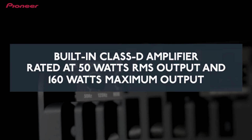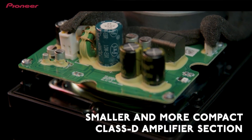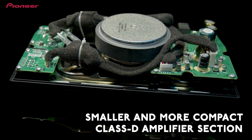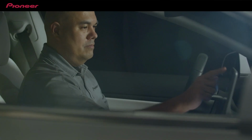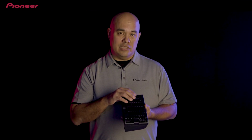The woofer is powered by a Class D amplifier for high efficiency and low current consumption, featuring a 160 watt maximum output and a 50 watt nominal output. This is a very big advantage, especially when compared to a traditional Class AB amplifier, because it not only is lower in power consumption, but it also is very compact in size.